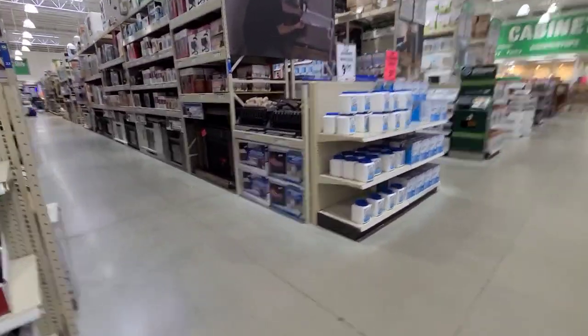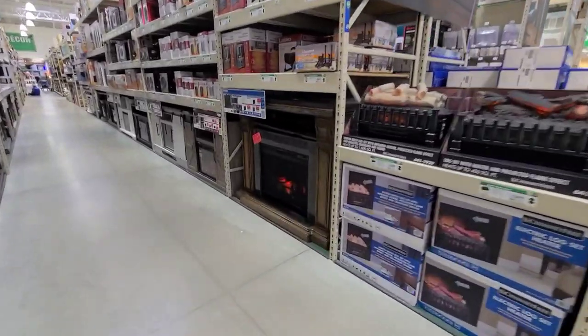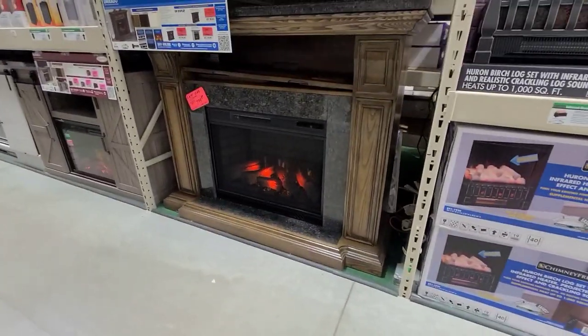Look at this down here. This is a fireplace.